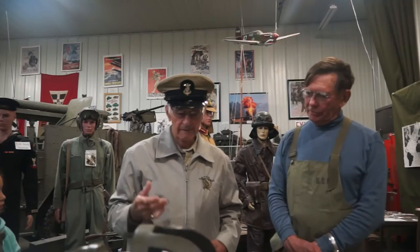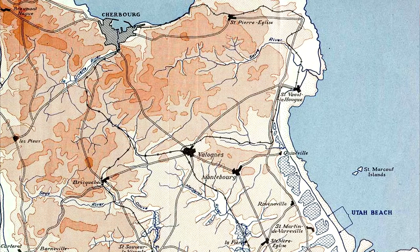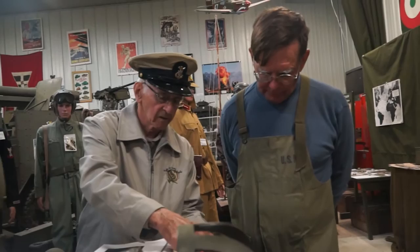Yep. Well, our mission was, the troops that we landed here were to cut off the peninsula, and thereby capture Cherbourg. And once they captured Cherbourg, there was no need for us landing supplies on the beach. They would land them here into the harbor, and they would load them right onto the trains and take the supplies by train.